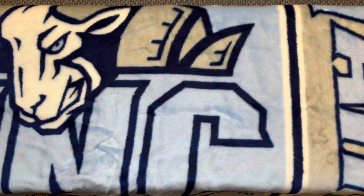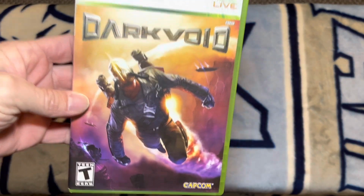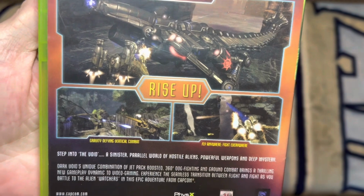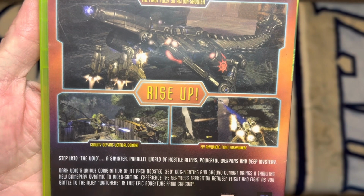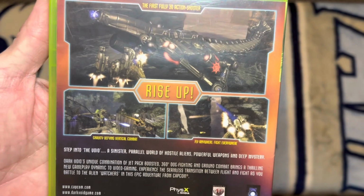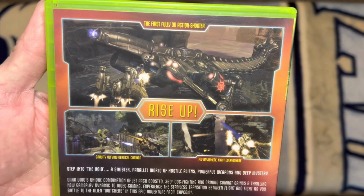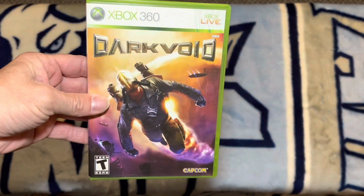All right, guys, so first we'll start off with an Xbox 360 game I picked up, and that is Dark Void. Obviously a Capcom game. This is a game I've seen many, many times, but it looked like something worthy of picking up. It's basically a third-person shooter slash platformer type game where you also have a jetpack. If I remember right, this takes place in like the 30s or 40s. It just looked like a really cool, fun game. So I picked up a nice, clean copy of Dark Void.